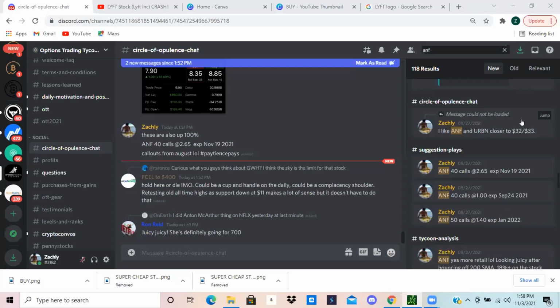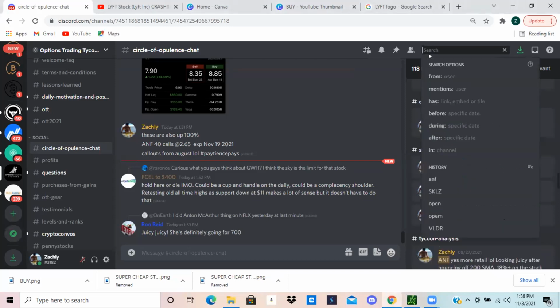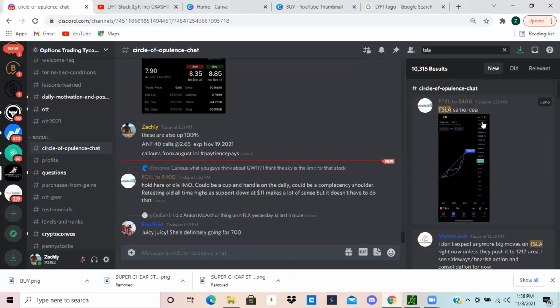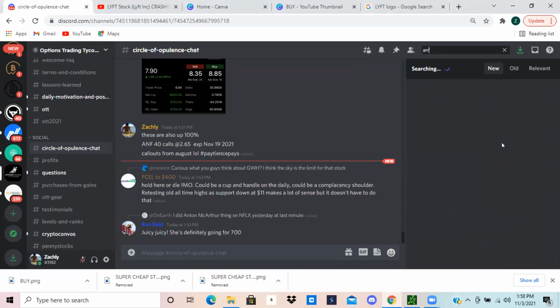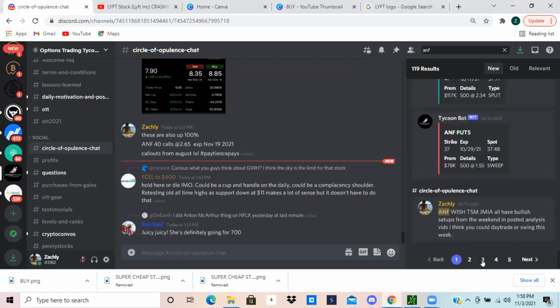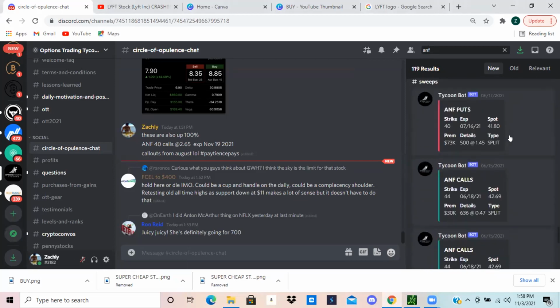All right, and as you can see here now, we're looking at the Options Trading Tycoon Discord. One of the nice features you can do is you can search any stock. So let's say Tesla, for instance, we can search Tesla, and all the data that the Discord has about Tesla pulls up. All right, so let's look up ANF. And if we go back to, I think the third page here, is when I first initially posted some suggestion plays.